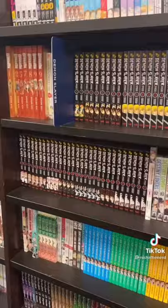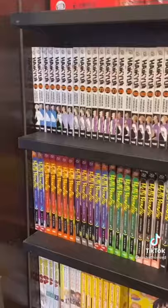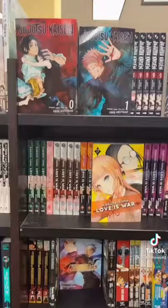Since the last time I came here, there has definitely been a huge restock. Oh my goodness. It was weird seeing so many of these volumes together after so many months of them being out of stock.